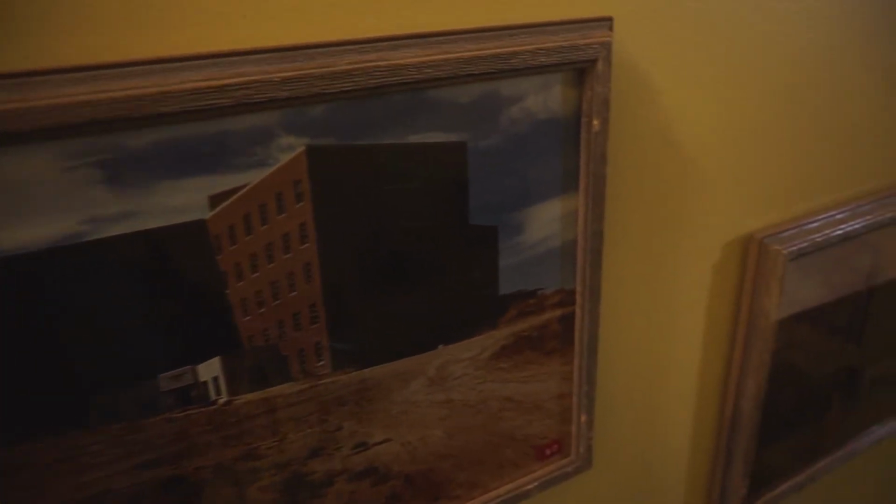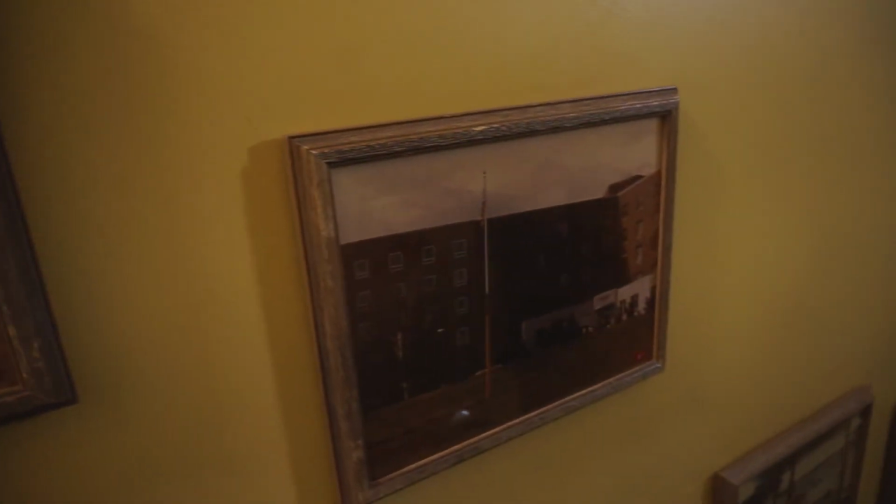So this is one of the stairwells in our hospital. Kind of the fun fact about our stairwells is they're completely original back to when the hospital was built, and they have these framed pictures all throughout so you can see the history of our hospital. So while the rest of the hospital has been modernized, it's like going back in time every time you use the stairwells.